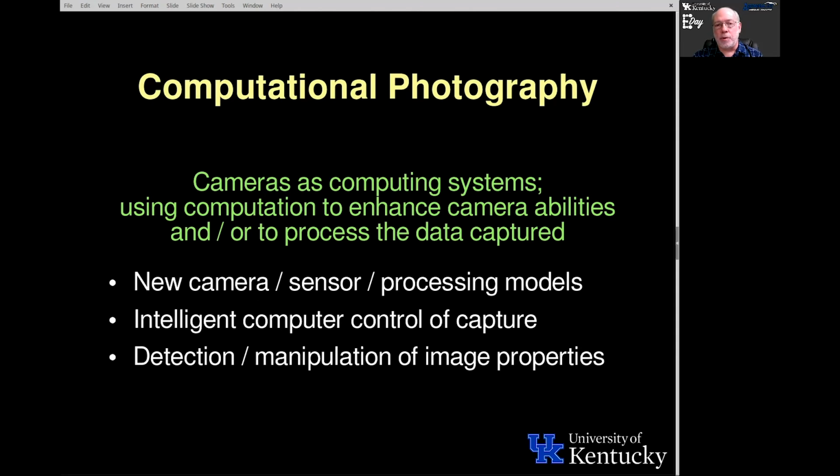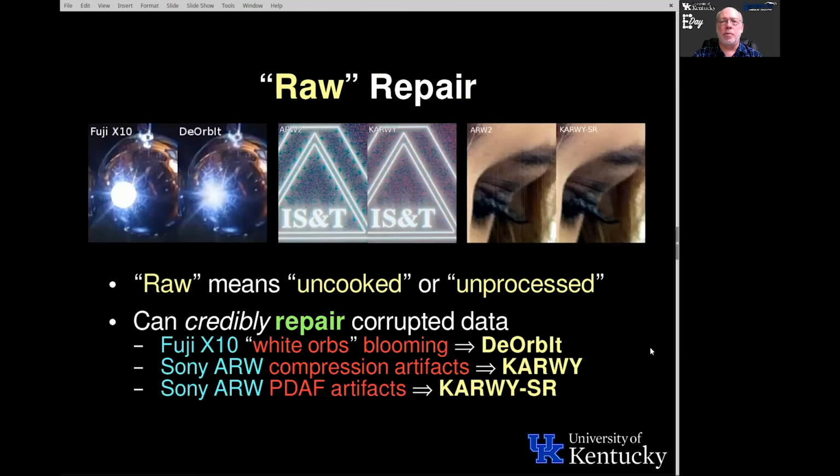We have new cameras, new sensors, and processing models that we've been developing. We have intelligent computer control of capture, for example, reprogramming things like little Canon PowerShot cameras like this here. We also have been doing things where we're detecting or manipulating image properties. So just to give you some quick idea of what sort of thing we've been doing. This is an image that was captured with a Fuji X10 camera, and you can see it's got a very artificial looking blob here, which is caused by a sensor defect that whenever it has a very bright spot, it smears that bright spot out over many pixels. This is our computational repair of it.